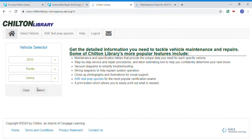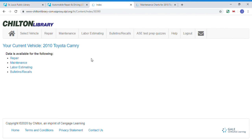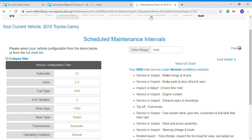And when you search the model, you'll have several different resources. You'll have repair guides, maintenance tables, labor estimates, as well as bulletins and recalls. I've went ahead and pulled up a maintenance chart.